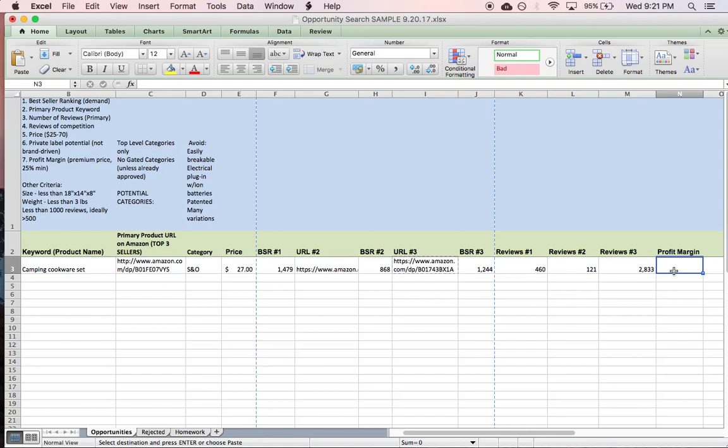And basically a very simple formula for profit margin, guys, you'll probably want to write this down, is the total sale price. So let's use this as an example, $27. If you are selling FBA, which is fulfilled by Amazon, you can assume that Amazon's going to take about 1/3 of your sale. So $27 is the realistic retail price, and go ahead and just take 1/3 of that away.